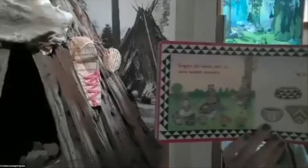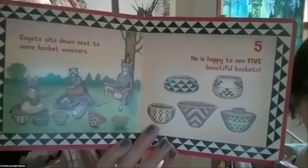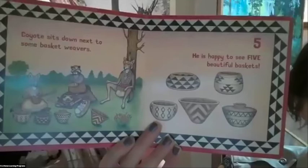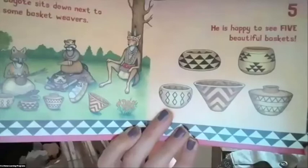Coyote sits down next to some basket weavers. So look really closely and you can see the different baskets. Many different types of baskets. So the coyote takes a little break. He sits down next to some of the women who are making the baskets. And if you look at the page, do you notice the baby in a cradle board? Raise your hand if you can see the baby in a cradle board. Look closely. Whoa, there's the baby right under the mama raccoon. Little raccoon head, so tiny.